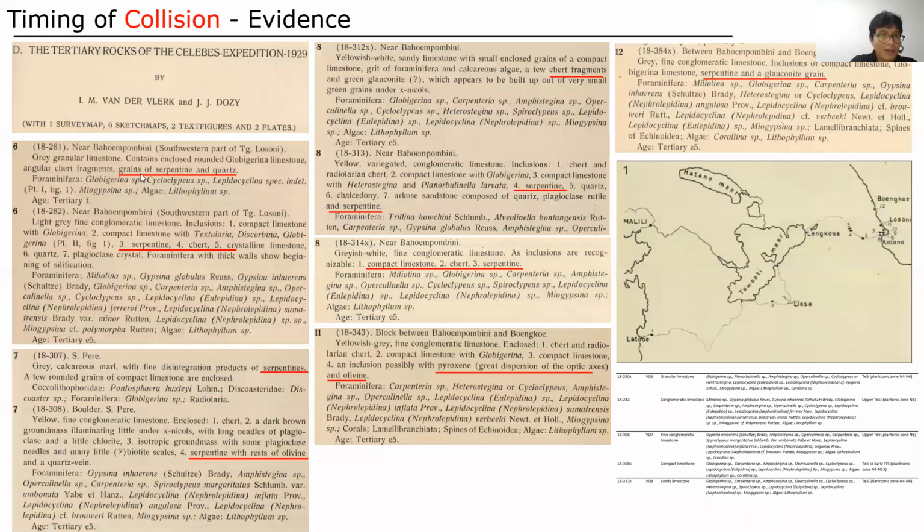Here you can see that even though this is limestone, some terrigenous material got into the limestone. Even here you have serpentine, pyroxenes and then chert fragments. So I would say that this limestone was deposited possibly after the collision. That's why chert, olivine and serpentine can get into the carbonate rocks.